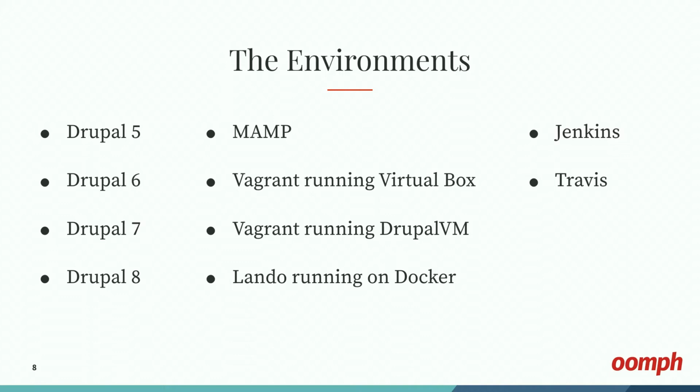And some of our build tools: a lot of our projects are on Jenkins, which will take your files and build them onto your server. Now we're switching over to Travis. Travis is going to do all our builds, going to do all our automated testing for PHP, for JavaScript, for Sass linting. It's all going to be handled through Lando and Travis moving forward.